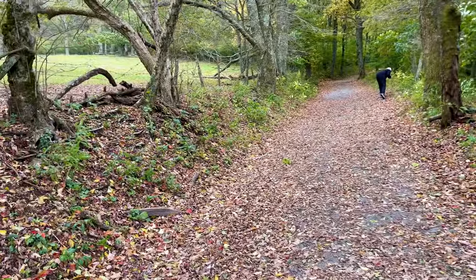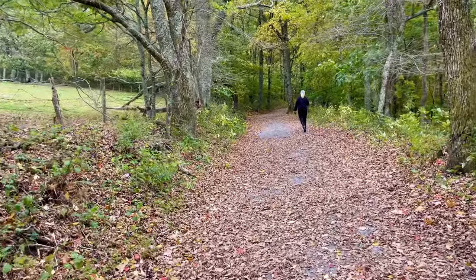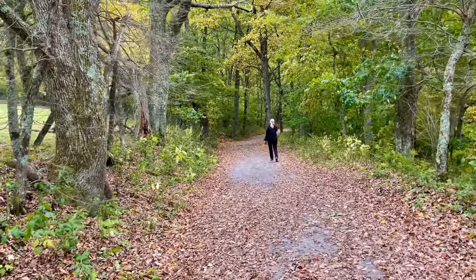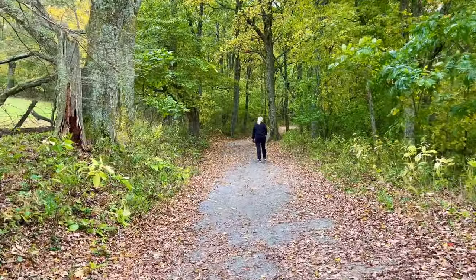So far, it's kind of like a little gravel road. You can't drive on it by vehicle, of course, but I'm not certain this is the way it's gonna be the whole way. Never been here before, but we're gonna continue on and check it out.